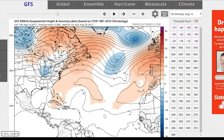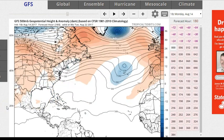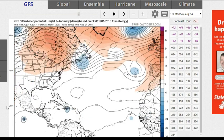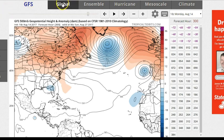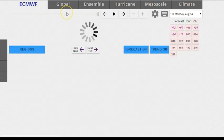And going into day 6, you've got another trough here approaching the East Coast on Sunday. And at least we get an idea that we still have these little short waves dropping into the eastern part of the United States. But overall, there's a ridge across the Atlantic. And I think that is the most important takeaway through all of this.